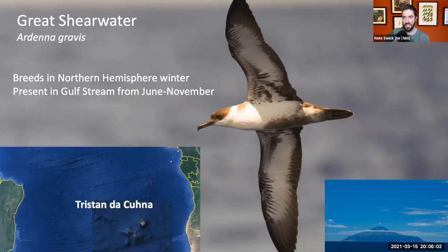There actually is even a little town there of old British settlers. I believe this is still technically maintained by the British, but they've done a pretty good job. Most of the pelagic species do pretty well.